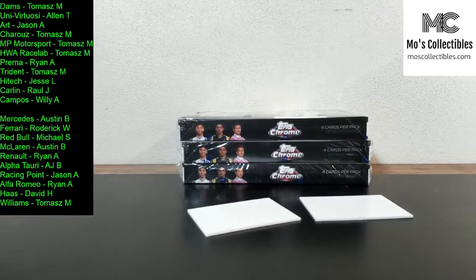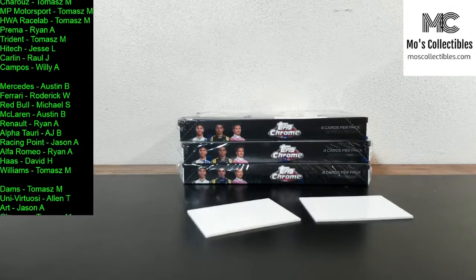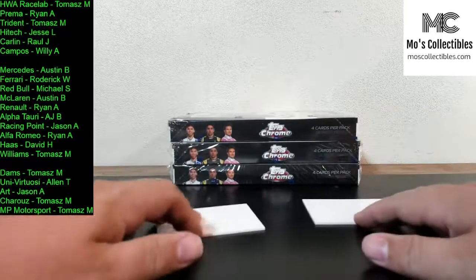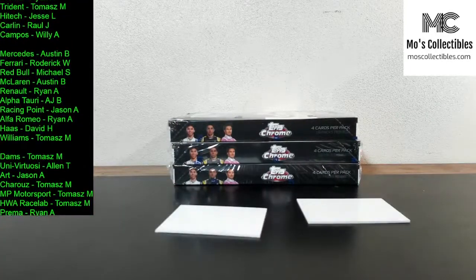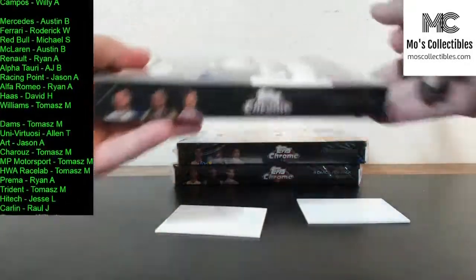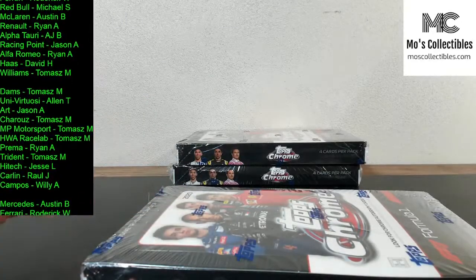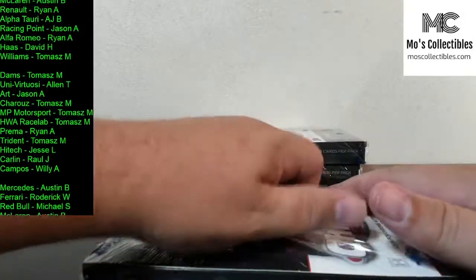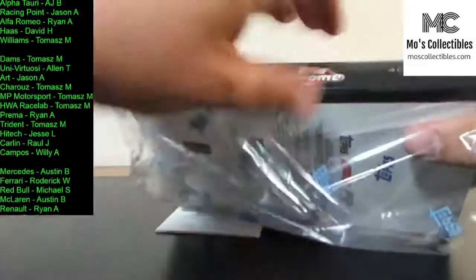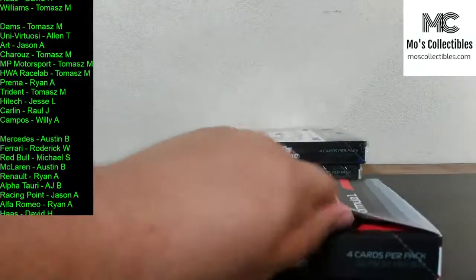All right, three boxes by team. Starting to run low on my Chrome stock here where the price has gone crazy. Hopefully you had a decent weekend. Good luck on these. The list on the left should be accurate. I apologize if it's not, but I try to take my time on that today for a change.